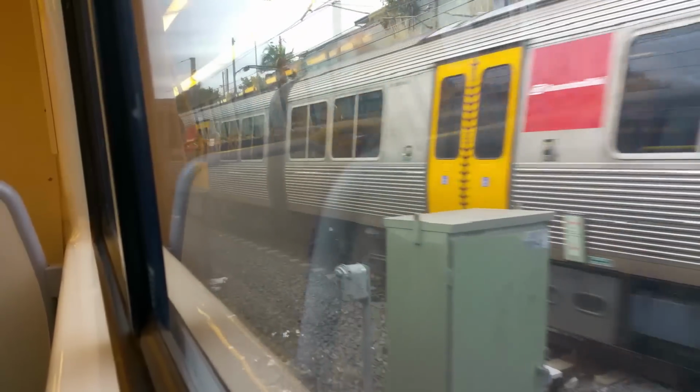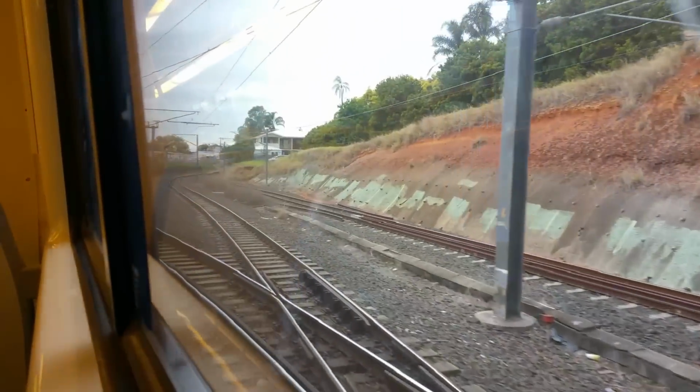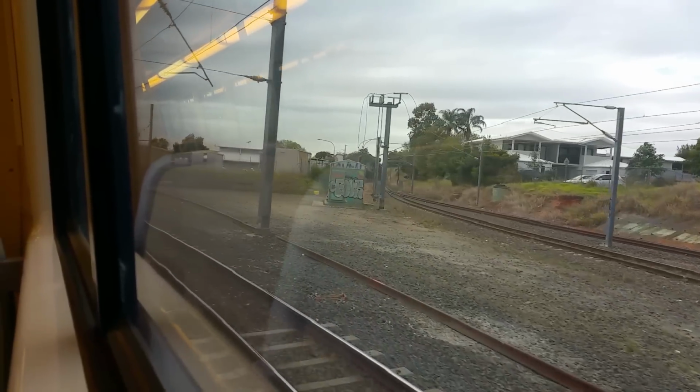I'm just currently on SMU 294 for a trip along the airport link in Brisbane. You only get to see, we just left Eagle Junction. The next two stations will be International Airport and Domestic Airport.